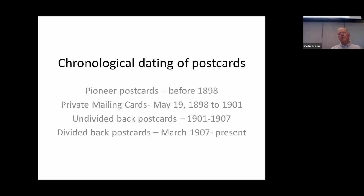Pioneer cards, generally before 1898. Private mailing cards, that was an act of Congress, United States Act of Congress, May 19th, 1898, and those cards went until 1901. The purpose of that was to allow private printing of postcards so that people wouldn't have to rely so much on the government postal cards. And one advantage to that is that the people producing the private mailing cards wouldn't have to pay the 1 cent per card to the government. And so it reduced their cost.